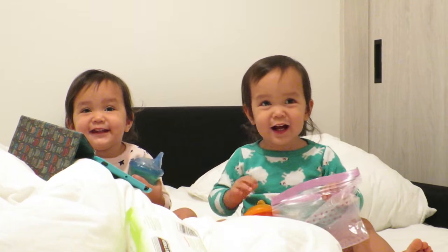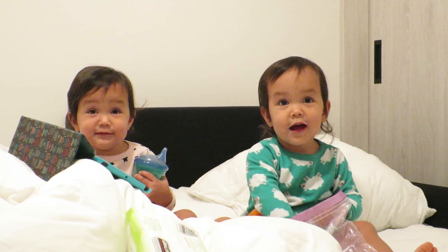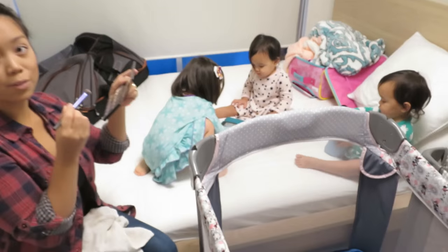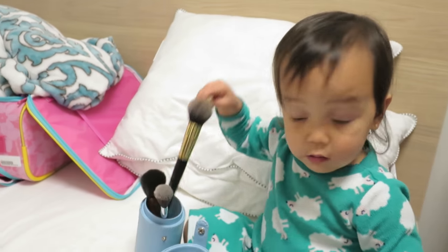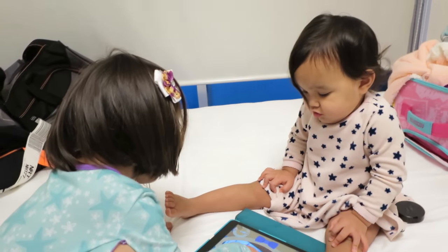Was she up too? Or she just get up like a ninja? Hi, mommy. Mommy. Hi, mommy. Honey, it's ladies time. Except they're not gonna actually put on makeup, they're just gonna test out the brushes. Well, she keeps trying to hijack my brushes. These two are learning their words right now together.